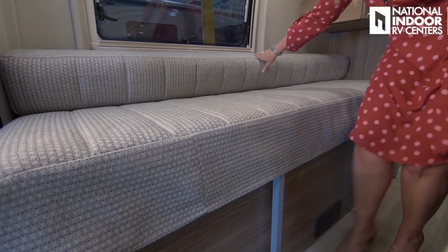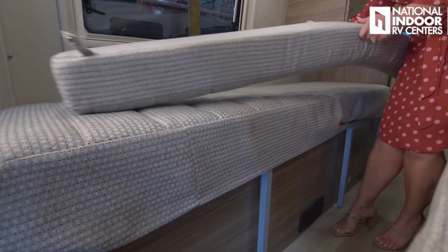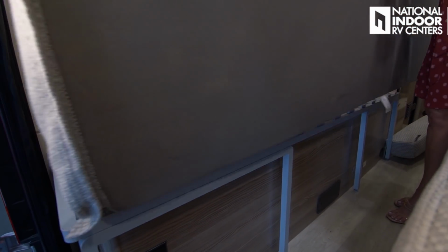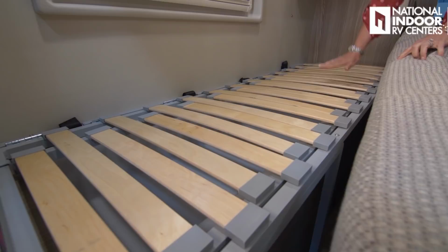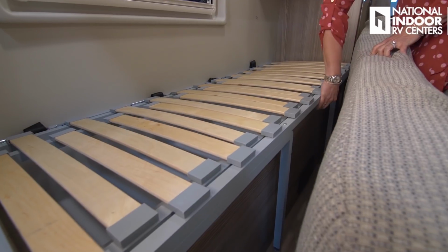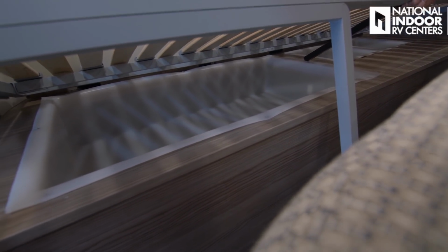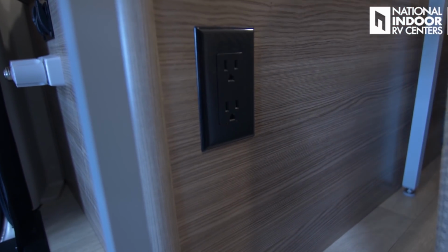All right, so I'm going to take this bolster off. Again, I'm going to unsnap that. It stays in place, which I like. And then I'm going to show you what's underneath this cushion here. So you can see we've got 2 more seat belts. We've got our little spring boards here to help. And then we've got storage underneath. You can just lift that up if I didn't have the cushion in the way to see that big storage area. And note, you've also got 2 110 outlets right there at the bottom of the bed.